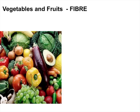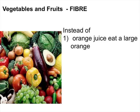So for instance, you might be drinking orange juice. Instead of drinking that, what I'd like you to do is actually eat a large orange. Now, what this will do is give you an extra 3+ grams of fiber, because a cup of orange juice has about 0.5 grams of fiber, and a large orange has about 4 grams of fiber. Okay?